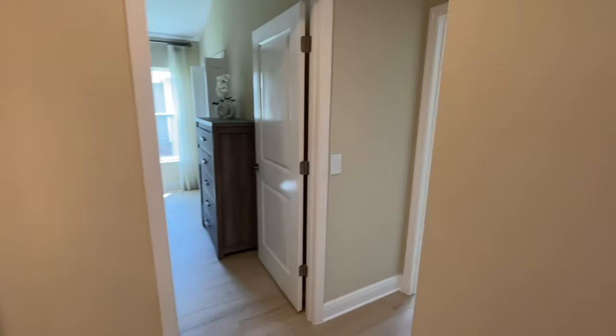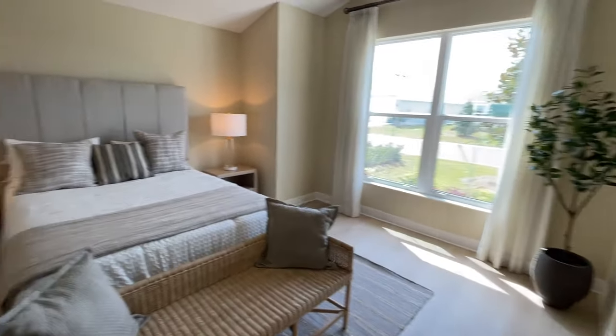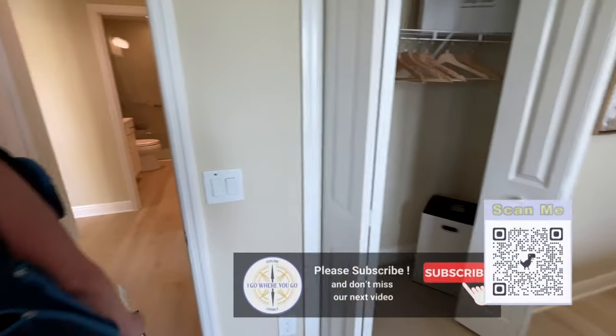Okay, so we walk in. You got your typical bedrooms at the front of the house. I kind of like this wall color. What's this, beige yellow? It's lavender.